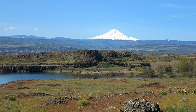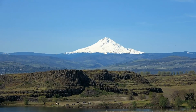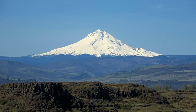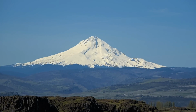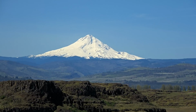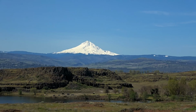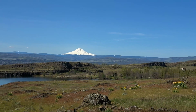Mount Hood just looking amazing after the winter snows. They haven't melted yet. Look at that. Now that looks like a volcano peak, doesn't it? It's one of many along the Pacific Northwest. It's Mount Rainier near Seattle, Mount Baker up by British Columbia, and of course Mount St. Helens that blew its top.